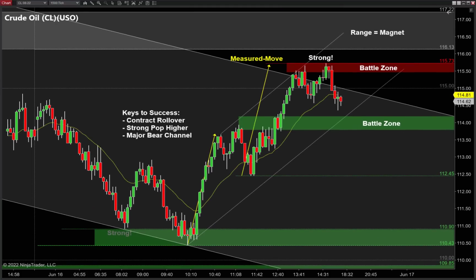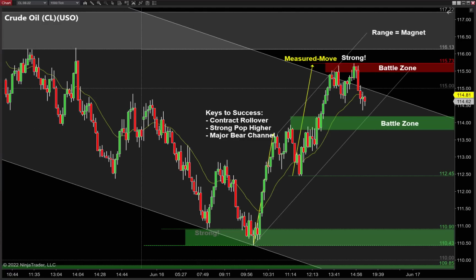At the same time, though, I want to make sure you see where we are in the big picture. The second big clue here, I guess the third clue on the list, second real trading clue, is the major bear channel. Now, I'm not a huge believer in using long-term analysis for short-term trading. I'm just not. You guys probably have noticed.